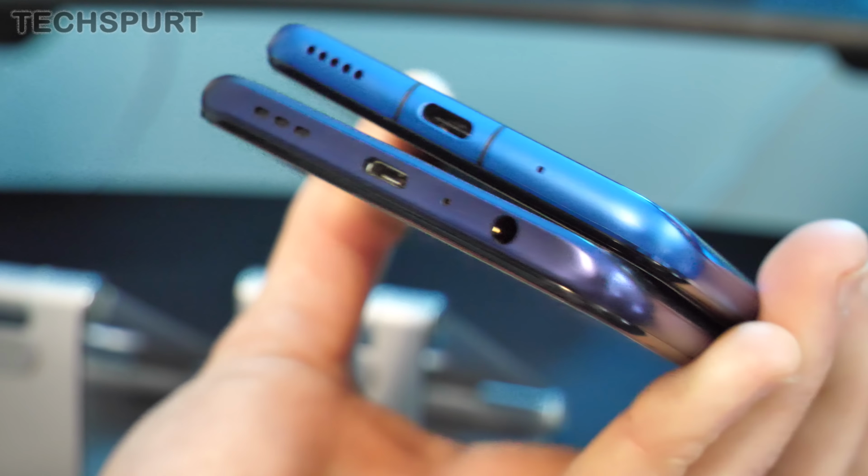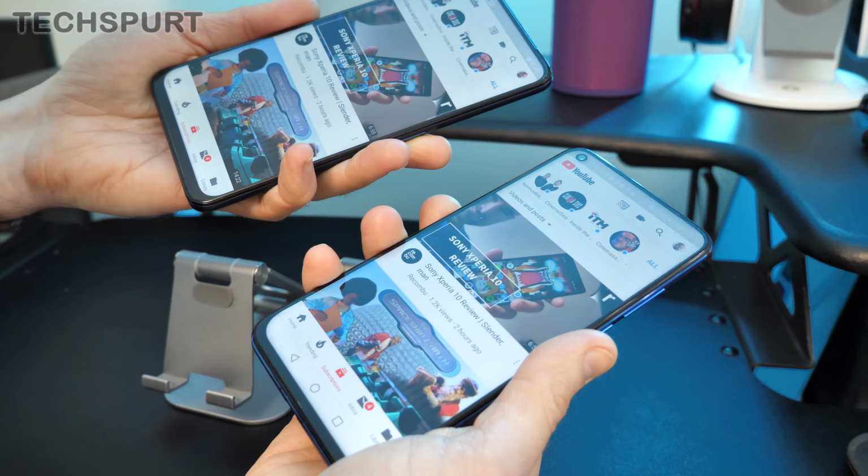And of course you get a rear mounted fingerprint sensor on both these smartphones as well. Works absolutely perfectly in both cases. Your finger just seems to fall naturally onto the sensor when you pick them up. Just a quick tap takes you straight into your smartphone.